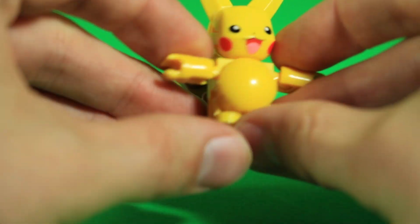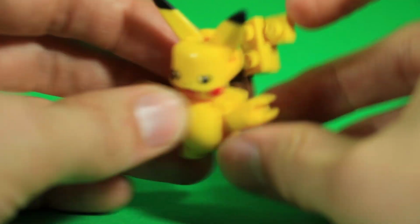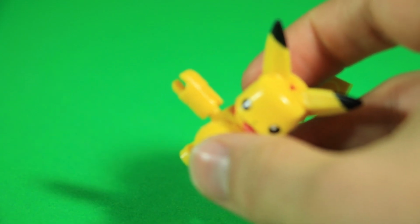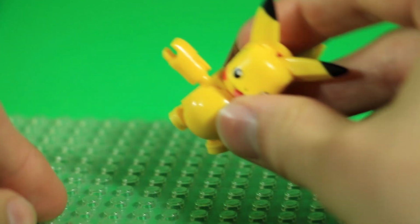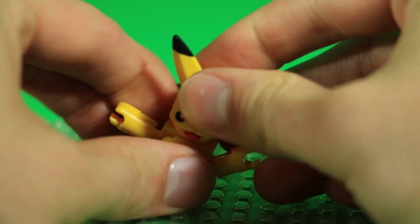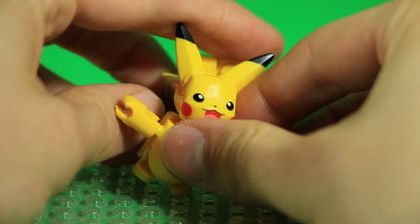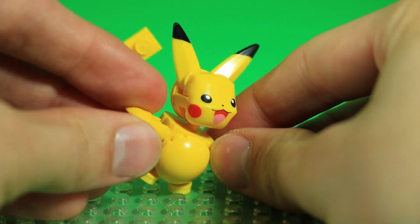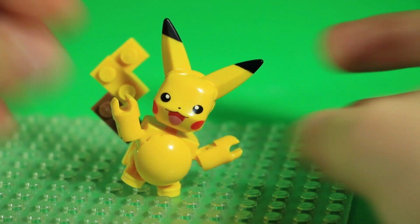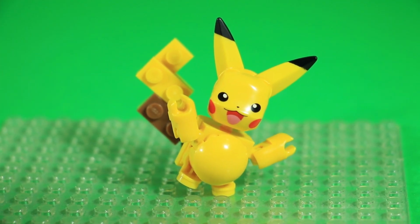Cute little feet down here too. Those can also pose. Pikachu has a hard time standing up because of the tail. That's just kind of how it is for things with tails. But once Pikachu is connected, pretty good in terms of being able to pose. Yeah, these figures are all really posable. I don't know if I've said that enough, but very adorable and posable.